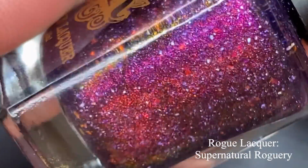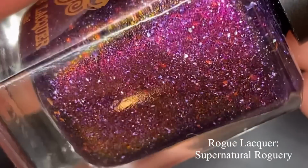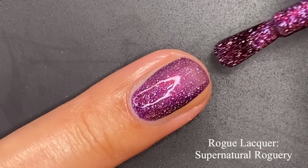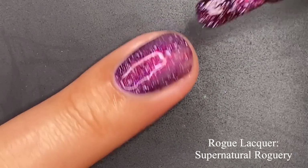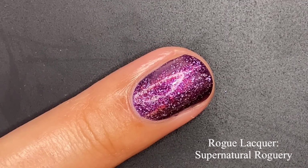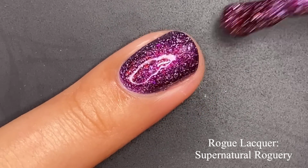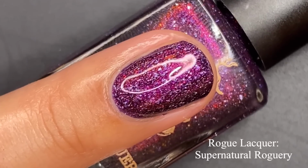Here we have Rogue Lacquer, and this is Supernatural Roguery. It's priced at $13 and there is no cap. And it is inspired by Morgan Le Fay, which is a powerful and ambiguous enchantress from the legend of King Arthur. It is a beautiful deep blackberry base with a sprinkling of magenta orange flakes, a dash of holo flakes, and an intense shimmer showing off a red and gold aurora glow.